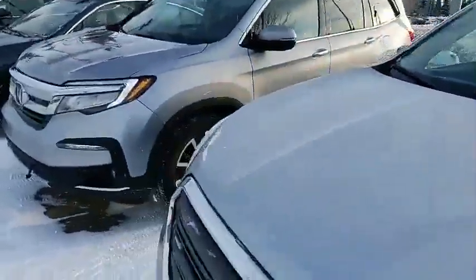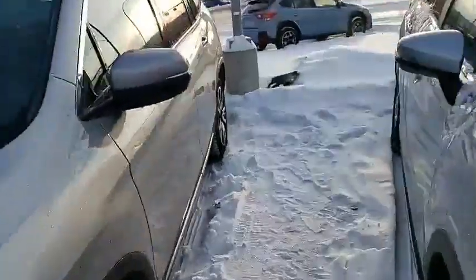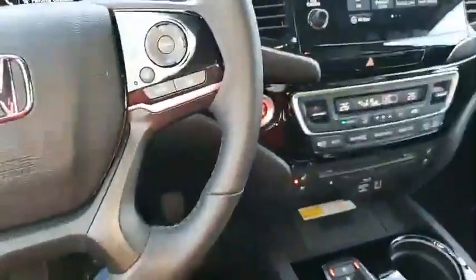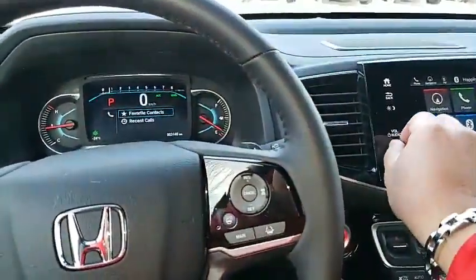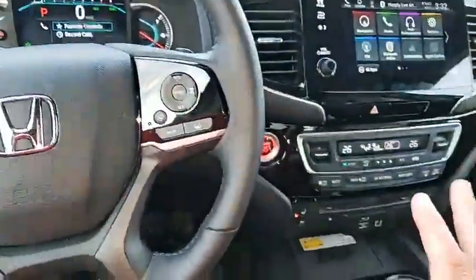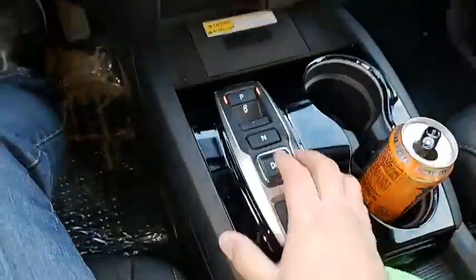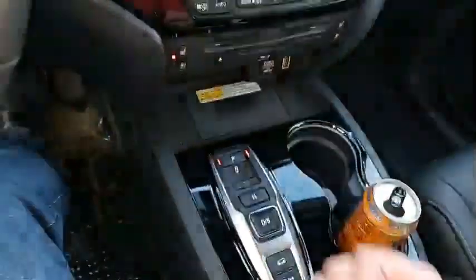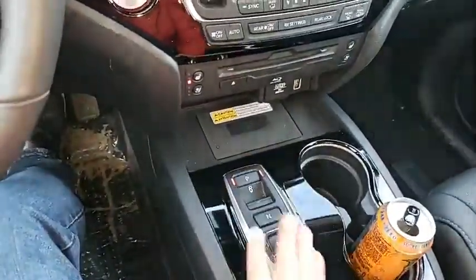sa Honda Pilot. And dito sila, makapansin ninyo, dito sila magkakaiba ng todo. So, at first glance, titignan mo, pareho lang. Power seats, perforated leather, right? First big difference na papansin mo sa Honda Pilot, wala yung cambio niya. Everything is done like this. So park, reverse, neutral, drive, wala nang ganon, dipindot na siya. So very modern, right?